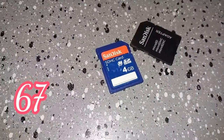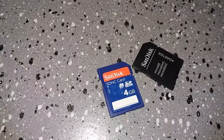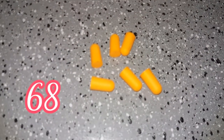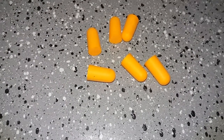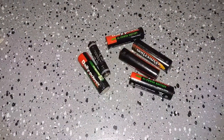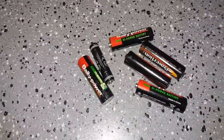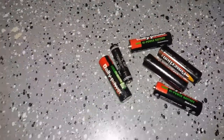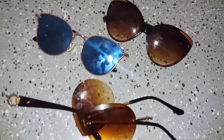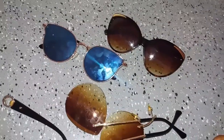And then I have 2, it's actually a memory card and a memory card adapter, so I don't use them, and they're also going because they're just sitting around. And then I have these earplugs which I don't even know how I got these, but they're also going because I don't use them. And then I have these batteries which I've tried using, but they're not working, or they don't seem to be effective, so they're also going. And then I have this pair of sunglasses which I no longer like, so they're also going. Even this one is broken, so they must go.